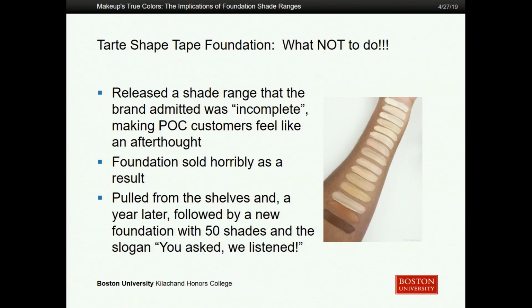But then what happened was they released this, and we see 13 shades of beige and a couple others designed for everybody else. So people were furious about this, and Tarte apologized, essentially saying, we have more shades in the vault, but we just really wanted to get this product out quickly, which didn't fly for a lot of people because it suggests, hey, we think we can succeed in this launch without including people of color. So the foundation ended up selling horribly. The launch was delayed, and when it did eventually get to stores, it was constantly on sale for 50% off and was eventually pulled from the shelves.